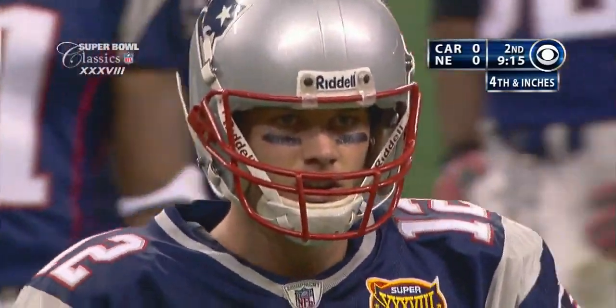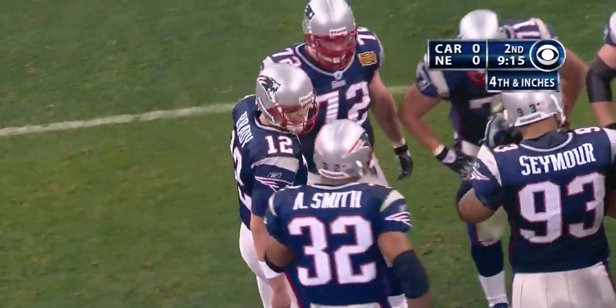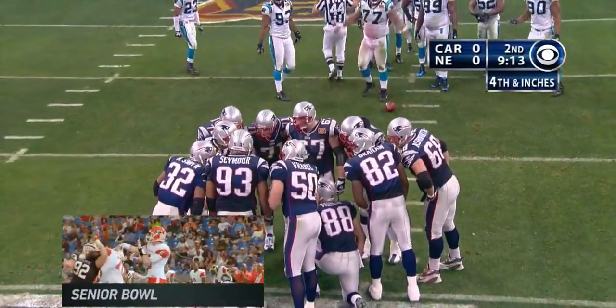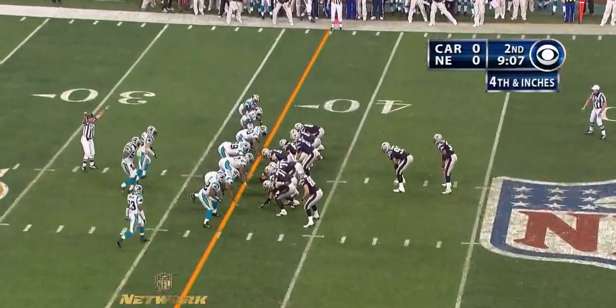All right, we got a big play coming up. No question, New England's going to go for it. Mike Vrabel is into the lineup. Richard Seymour into the lineup. 2 defensive players on this fourth down attempt. The run did not work last time with Richard Seymour in there. You know they have a play-action pass with him in the backfield too.